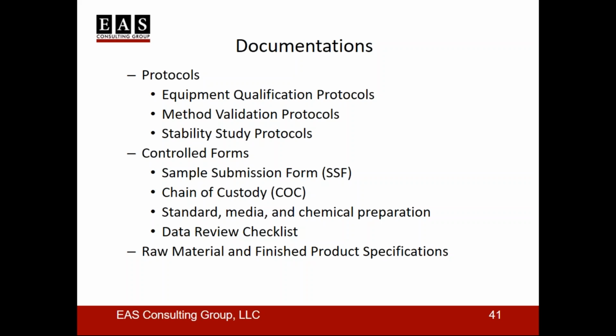The chain of custody, or COC, dictates the life cycle, from cradle to grave, of a sample in the laboratory. Standard media and chemical preparation, so we have to document when we've done those. There's usually some sort of preparation book or forms that are being used to do that. And then data review. What the laboratory is doing is generating data, so we want to make sure that data is accurate and precise. Having a review is important, but a checklist can really make sure that whether I review it or someone else reviews it, we're both looking for the same things. So having a checklist can be very beneficial. And we previously talked about having specifications, whether those are held in the laboratory or held outside of the laboratory.